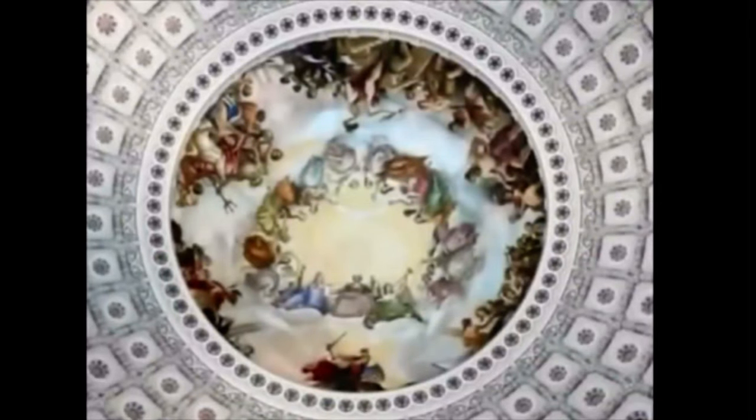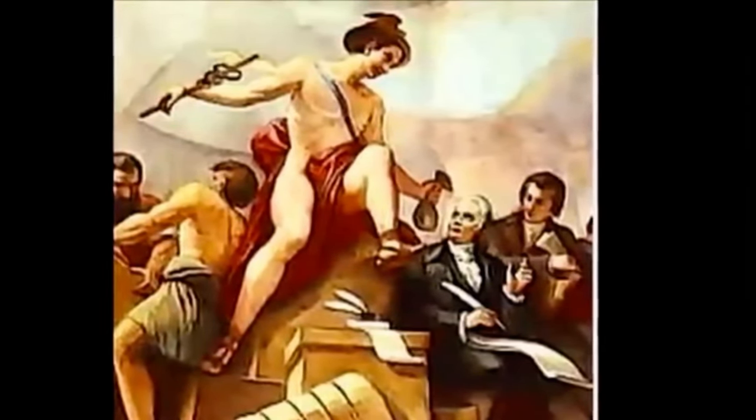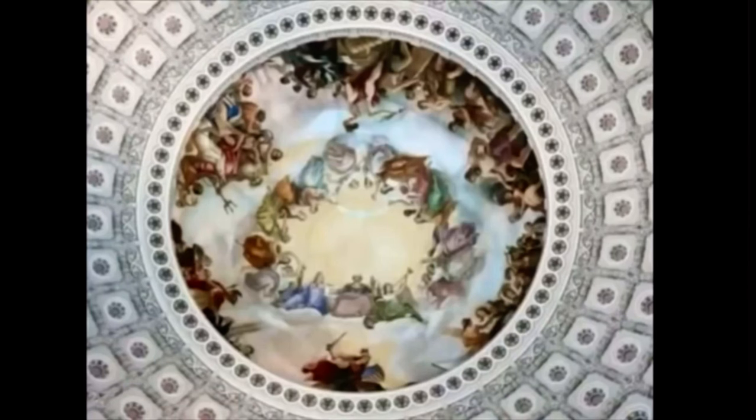If we go back to the painting one more time, we see that the other figures that surround Washington are also ancient gods and goddesses from pagan mythologies. The likes of Atlantis, Venus, Vulcan, Ceres, and Minerva, all in reality just demons looking for worship.